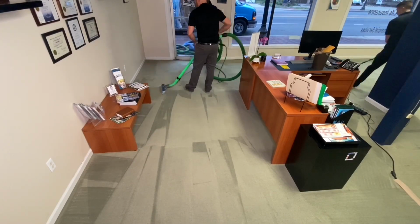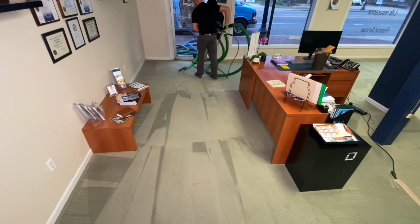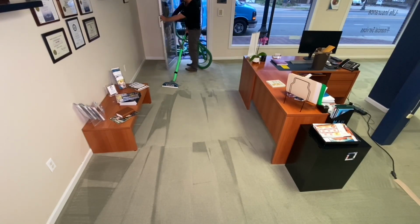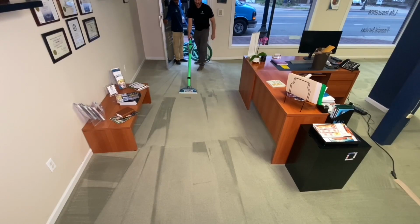So you can see here Cole has grabbed the grooming brush and he's grooming out all the lines as we finish. We kind of like to overlap each other if you haven't figured that out. While one person's finishing one step, the other people are usually preparing for, or basically taking care of, the following steps.